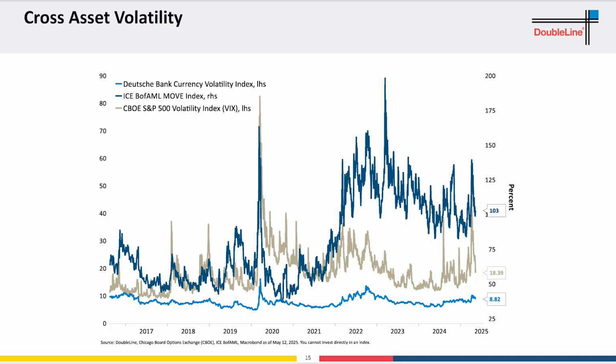And one way to measure uncertainty, other than economic uncertainty, is uncertainty in the markets, and we like to look at cross-asset volatility for that. We have 3 different measures of volatility. The bottom one is the currency vol or FX vol, pretty low. Got a little bit of movement here off of Liberation Day.